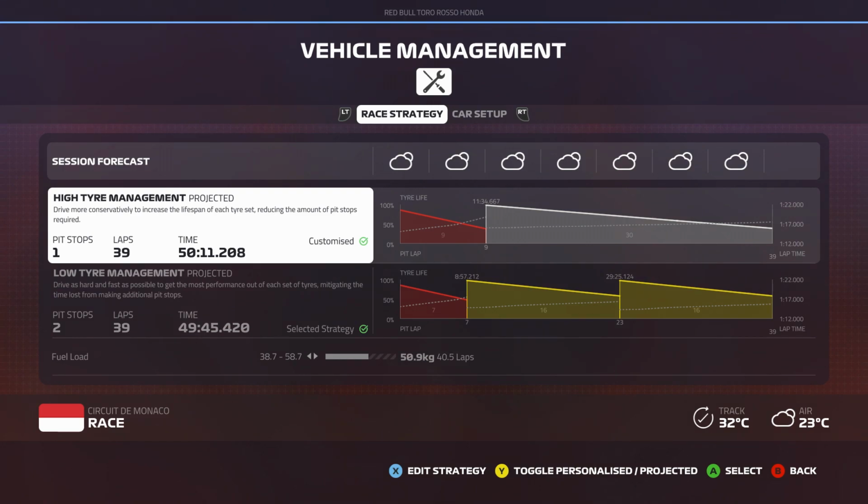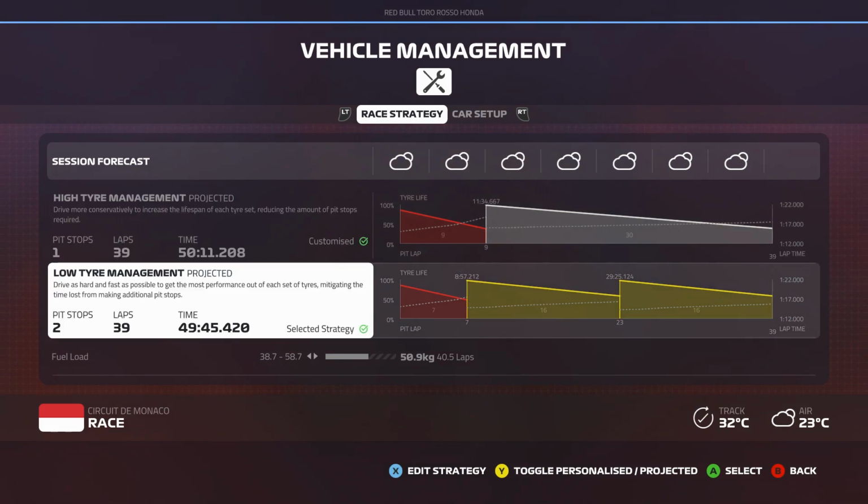At this point I was umming and ahhing, just thinking what is best. I honestly could have sat there doing number crunching and maths all day, but it's not about that. It's about what we can do on the track. So we're going to get into it. 2 stop or 1 stop, it doesn't really matter. It's about not sticking it in the barrier while giving it absolutely everything round the streets of Monaco.